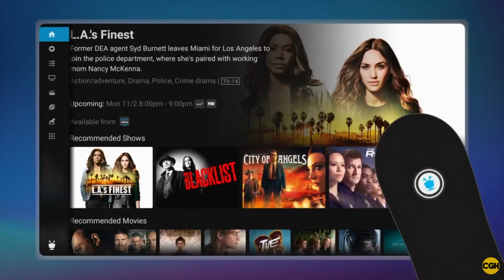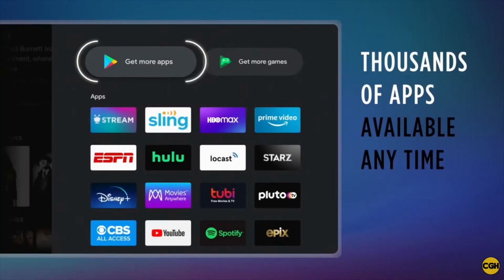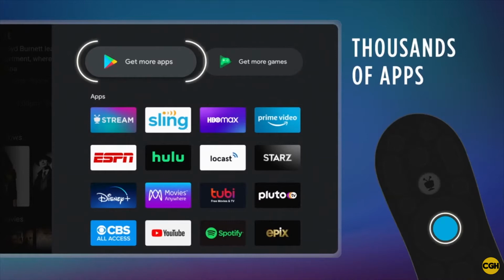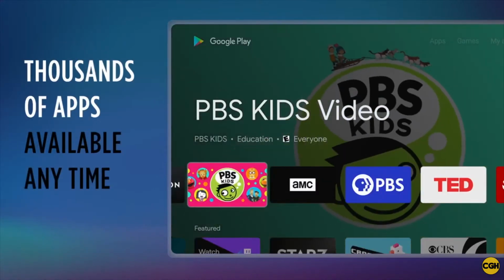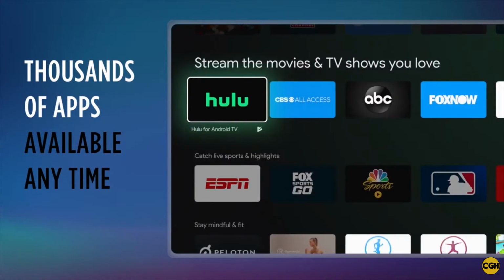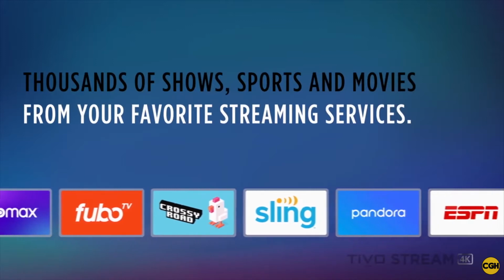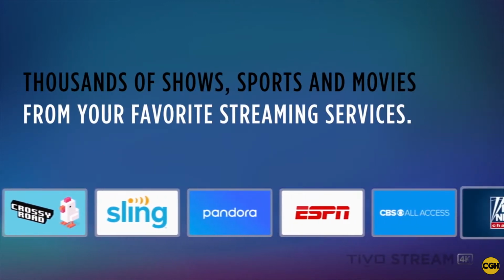In terms of power, TiVo packs a small power adapter into each box that connects to the Stream 4K via a USB to micro USB cable. Instead of the power adapter, you could instead use a USB port on your TV to power the Stream 4K, but not every TV's USB port will output enough power, so you shouldn't depend on that being the case.